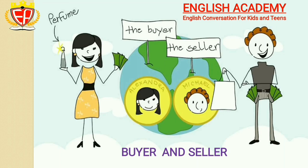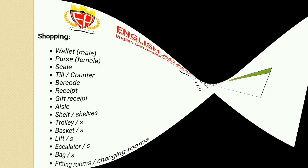convenience store. But before that, let's learn about some vocabulary that sometimes we will meet or find when we are doing some shopping or buying something or selling something in the store. What are they? Here it is.